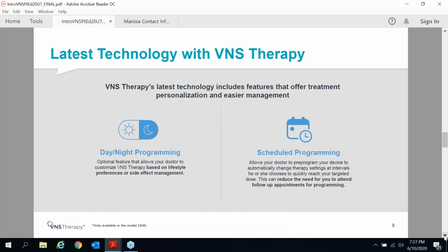All right. So ultimately, your doctor would be the one to decide which VNS therapy device would be right for you. So I just want to highlight some of the parts of the newest device here. What I really want to highlight is the personalization that this allows. Your doctor can totally customize all the settings in your device to decide what would be best for you and your treatment plan. So one feature I like to highlight is something called day-night programming. What day-night programming does is essentially allow your doctor to program your settings based on the time of day. So if they feel as though you need more or less stimulation during a certain time, it doesn't have to be day and night, then they can set all of your settings special for you.